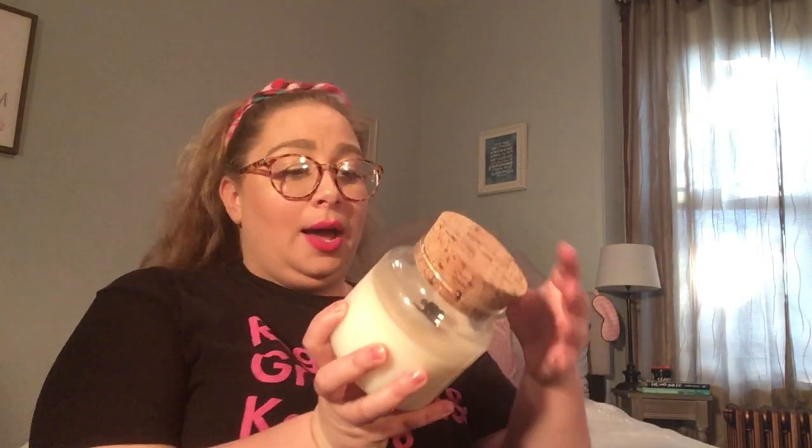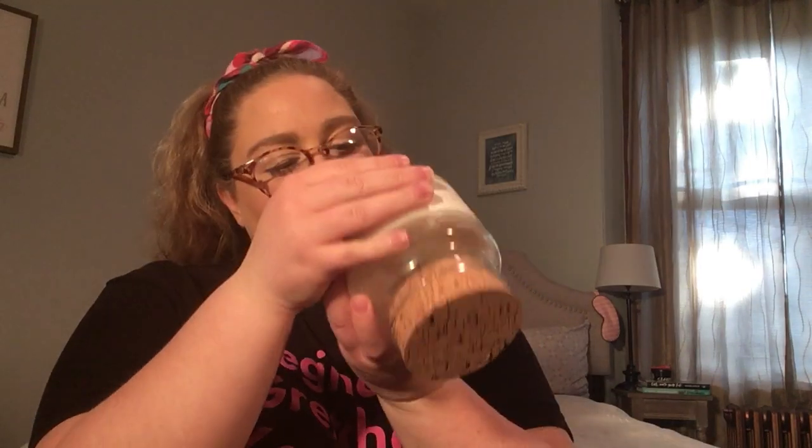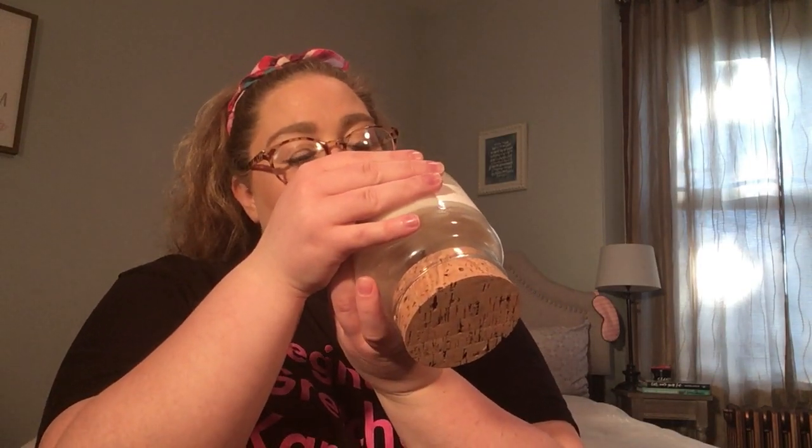Okay. Moving on. I have this candle. I don't know where I got this. It is eucalyptus and white tea. You have no idea where I got this from. But again, it kind of just smells like candle burning.